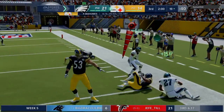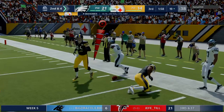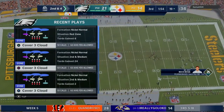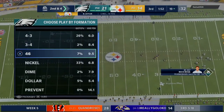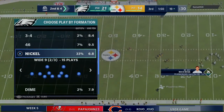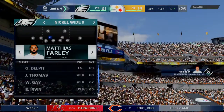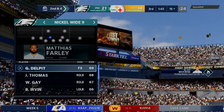And he'll be brought down inside the 20 at the 19. He'll get a nice chunk there on the first down run, and it's 2nd and 4. And a lot of times these plays, they either go for nothing or they go for big yardage. And here, they got to the outside, turned it upfield, and ended up getting a nice little gain out of it.